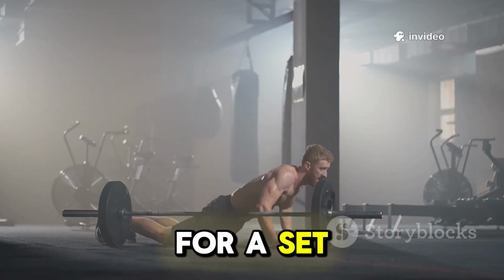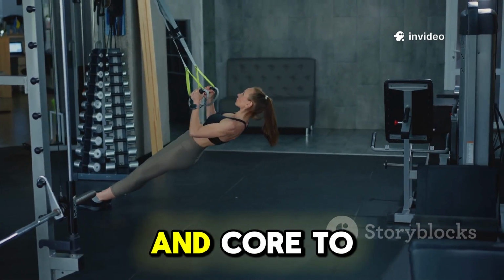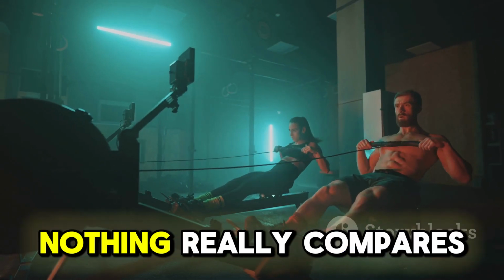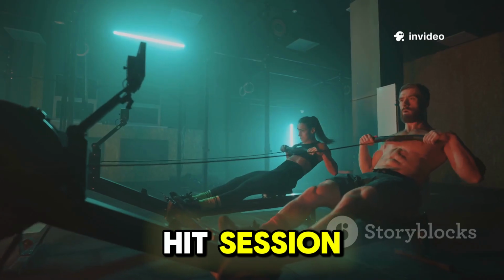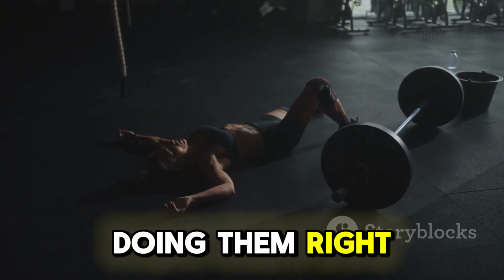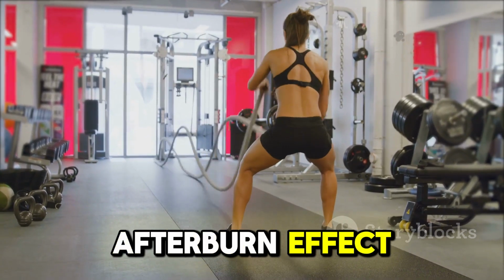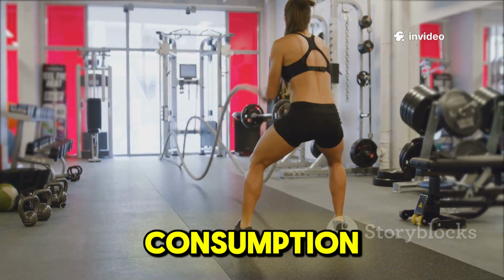The same goes for a set of explosive burpees. You're using your entire body, from your legs and core to your chest and shoulders, creating a massive metabolic demand. This is why, minute for minute, nothing really compares to the sheer caloric expenditure of a well-executed HIIT session. It's the reason these workouts are often short, because if you're doing them right, you physically can't maintain that pace for very long.